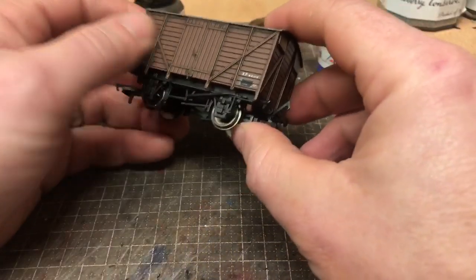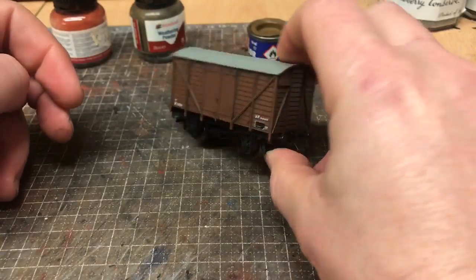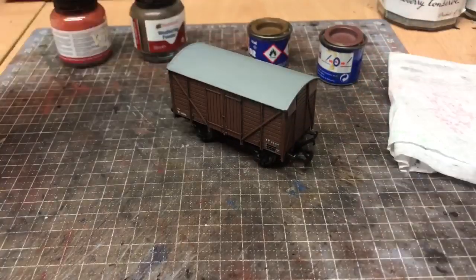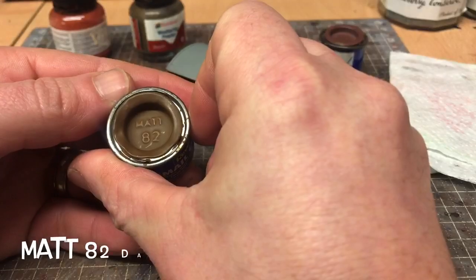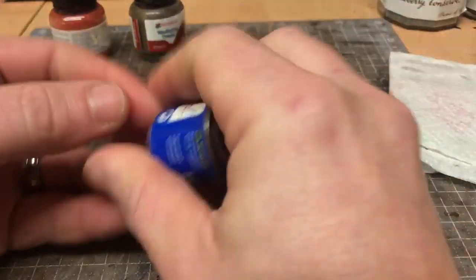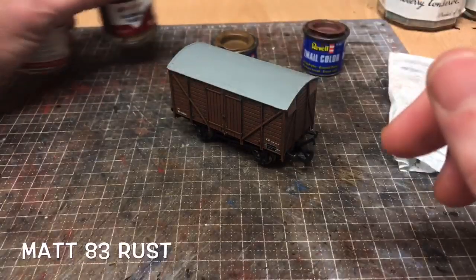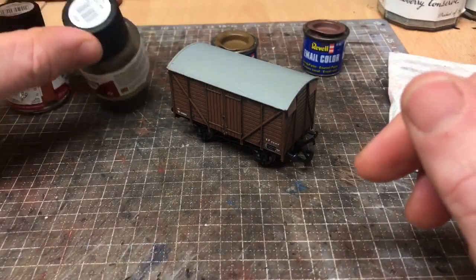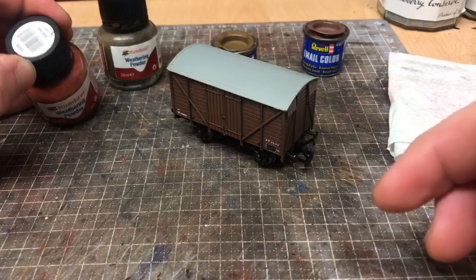With the acrylic wash now dried, we can look at doing the underframe. And for that I have a number of materials that we're going to use. We're going to use Revell's Matte 82, Revell's Matte 83, and then I've got a couple of the Humbrol weathering powders. We've got Dark Earth and we have Iron Oxide as well.